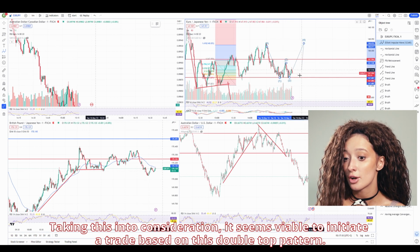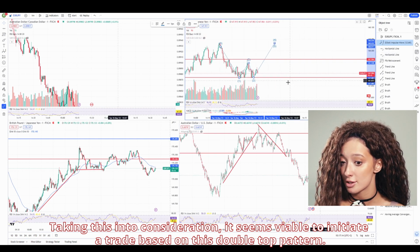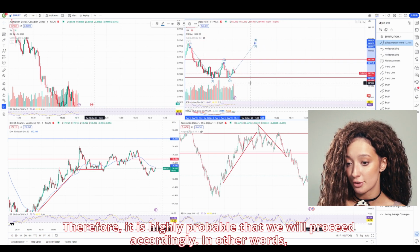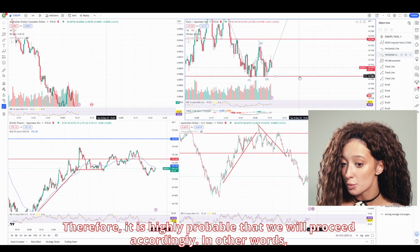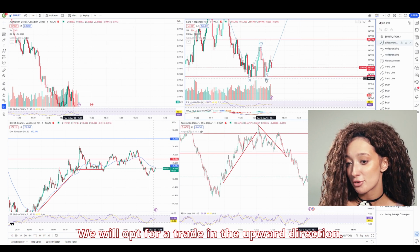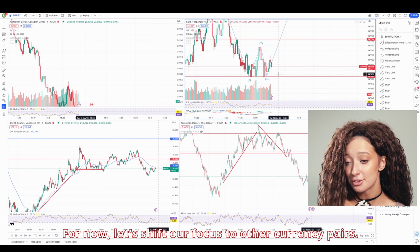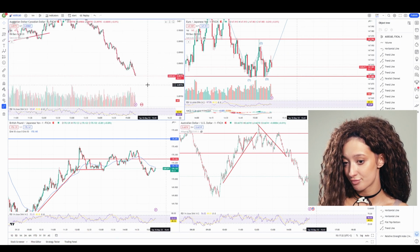Taking this into consideration, it seems believable to open a trade based on this double top pattern. Therefore, it is highly probable that we will proceed accordingly. In other words, we will trade on the same currency pair once again. We will opt for a trade in the upward direction. For now, let's shift our focus to other currency pairs.